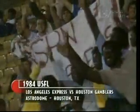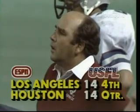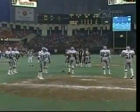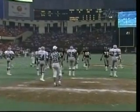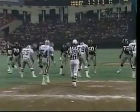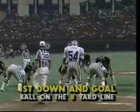ESPN is in the Astrodome. I'm Jim Simpson with Paul McGuire. We begin the fourth quarter. Don Hadel's team tied at the moment, but they've got the ball at the 8-yard line. Houston does. First and goal to go after the catch and hit of Gerald McNeil. Moser to the right. McNeil still in the ball game. Comes out to the left.